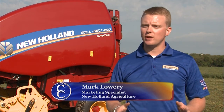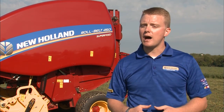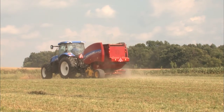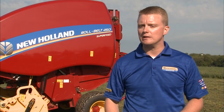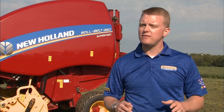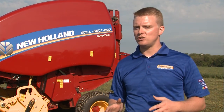And in our latest generation of balers, the Roll Belt 450 and 460, we have models that come out of the factory equipped, ready to go to the field and make high moisture or silage bales. New Holland has completely redesigned the new Roll Belt series of round baler. In both the 4x5 and 4x6 bale size categories, or our models, the Roll Belt 450 and 460, you have the opportunity to get silage ready balers in a number of configurations.